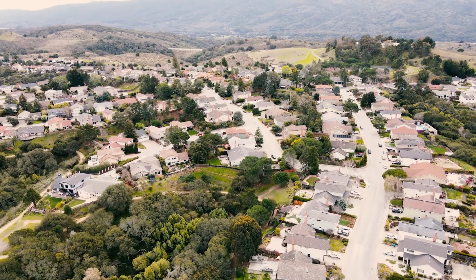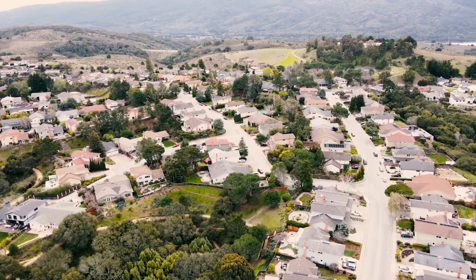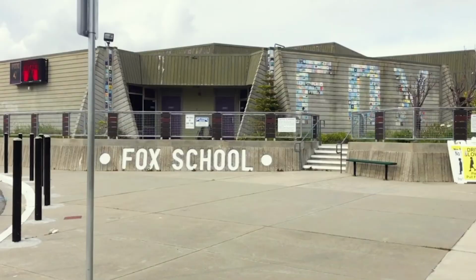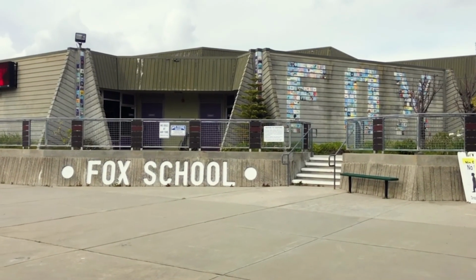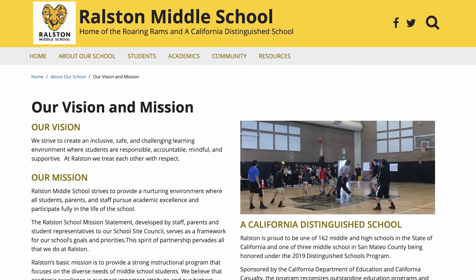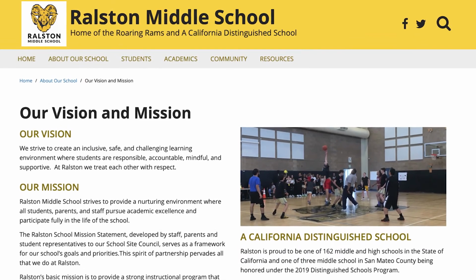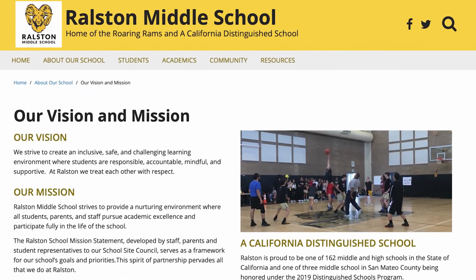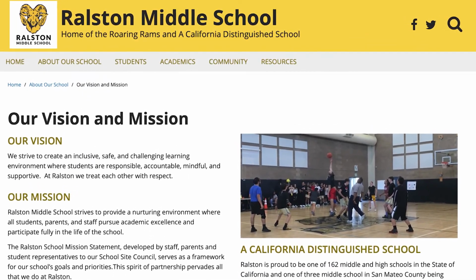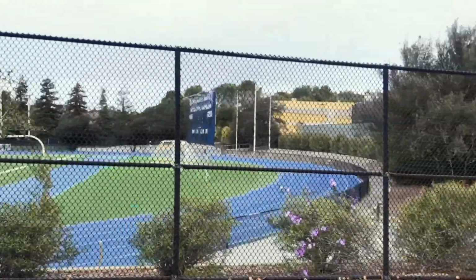Many people look at moving to Belmont for its highly rated schools. Those living in Belmont Woods typically start at Fox Elementary School. The school gets an 8 out of 10 from GreatSchools and a perfect 10 out of 10 for its test scores. Ralston Middle School also gets a perfect 10 out of 10 for its test scores, which are far above the state average. Overall, the middle school gets a generous 9 out of 10, and it's a designated California Distinguished School.